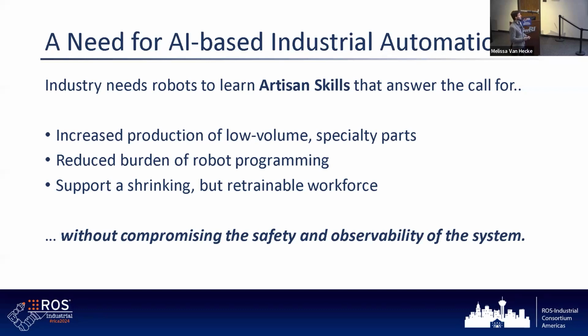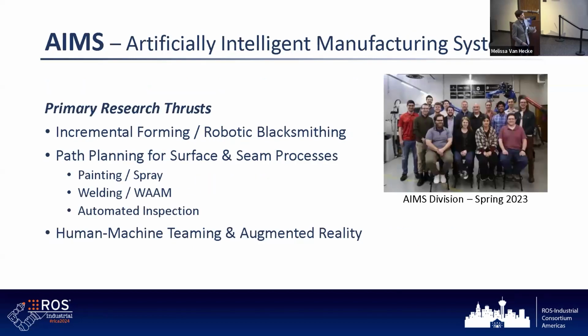So our goal is really to help address issues with increased production needs for low volume, high mix parts. Understanding how we make it easier to program robots, because my maintenance technician is not going to go out and reprogram a robot on the manufacturing floor when there's a small tooling change. And basically addressing the workforce issues as well, all while maintaining safety and observability of the system. So that's who we are.